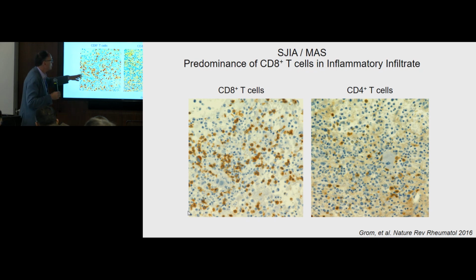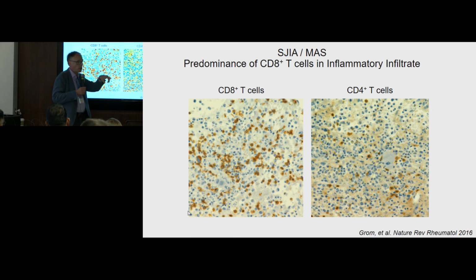And then just to show this kind of CD8 predominance, that's one of the patients with MAS, just to show the CD8 predominance in the infiltrate in the bone marrow. And by the way, that's the reason I'm showing that, because the patient that we are treating right now with emapalumab had exactly this kind of picture in the bone marrow with this massive predominance of CD8 cells and histiocytic expansion.